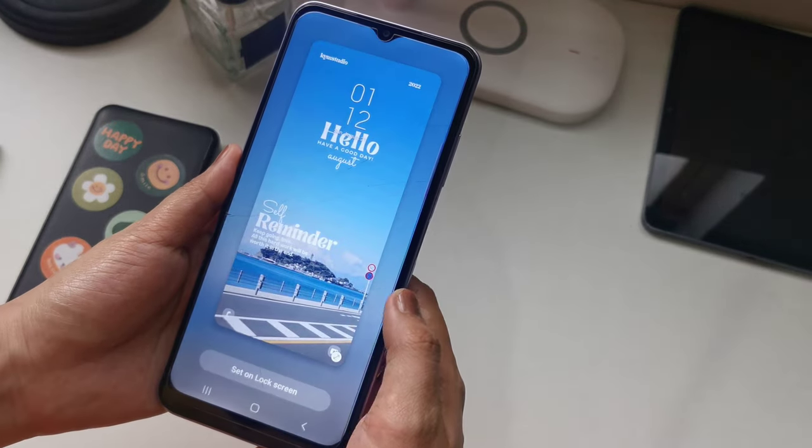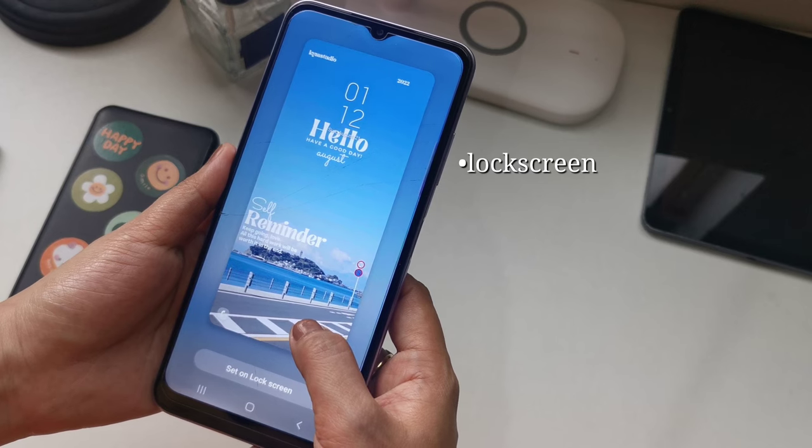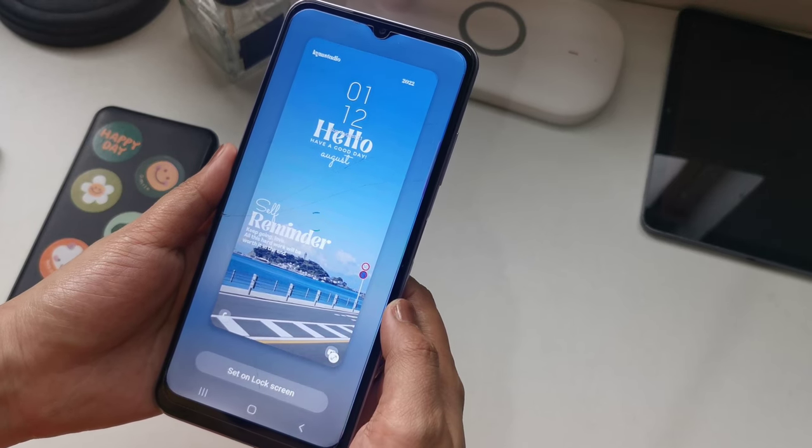Anyway, for the lock screen, I made this and it's called typography.